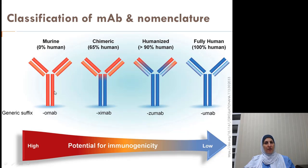So as you can see, we relied on the mouse or on the rabbit to synthesize these monoclonal antibodies, and so we started using these murine monoclonal antibodies from mice. The problem with the murines is when they were used, they induced allergic and immune reactions in many patients, because it's a foreign antigen. I mean, this antibody does not belong to the human antibody reservoir, so it would be recognized as a foreign antigen. Because many patients developed allergic reactions, they started thinking to use the human antibody.